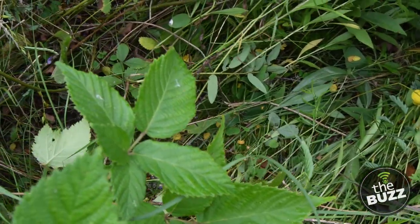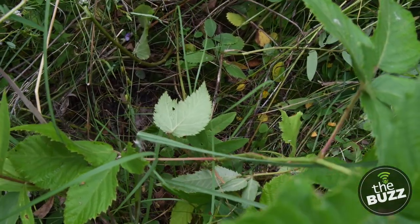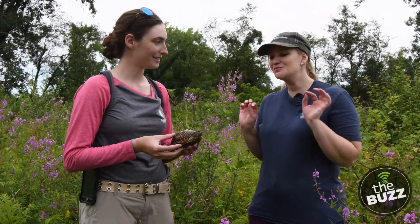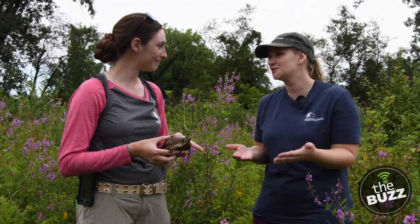All right, we have a visual on our first turtle. This is a female that we had transmitted last year. So this is the second year she's been a part of this project. She seems so small to me. Can you talk about ornates versus easterns and then just box turtles in general?